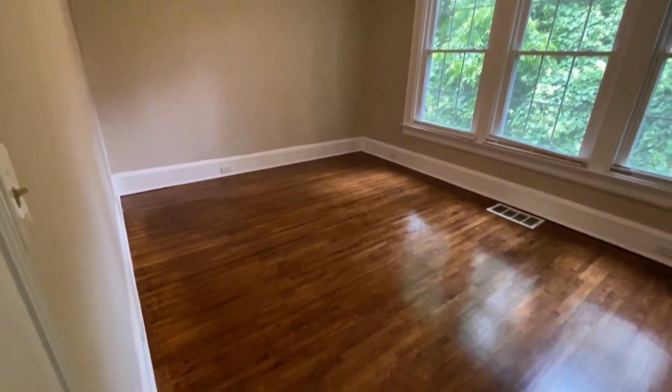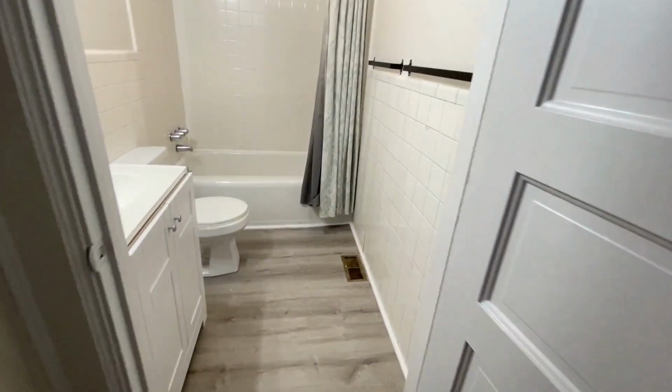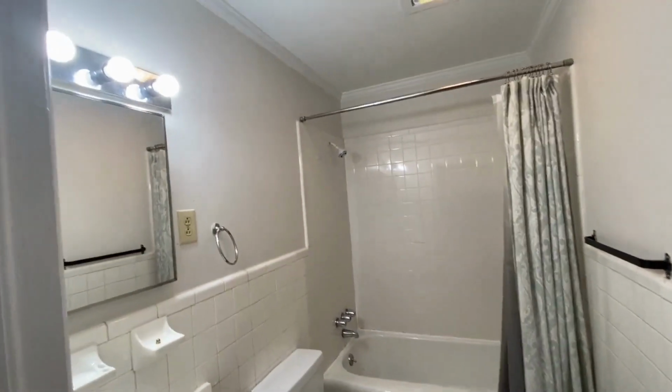And to the left here is a full bath to be shared by the two bedrooms. It's also a tub shower combination.